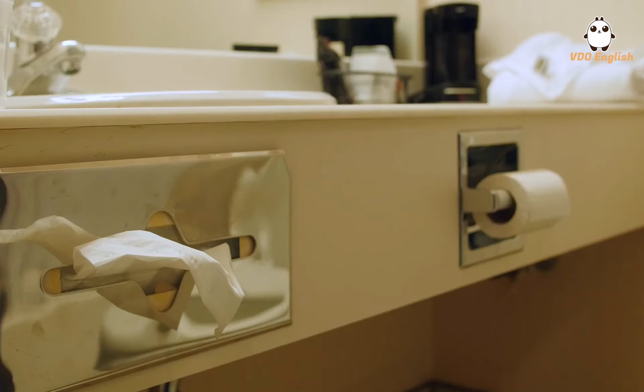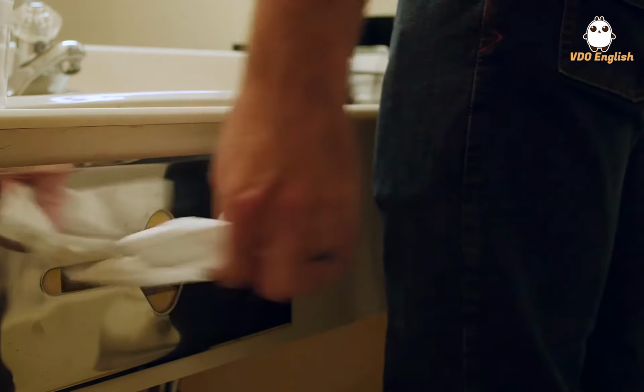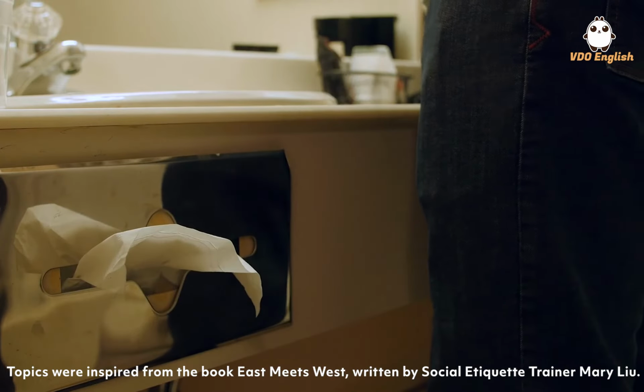Now you know, a piece of clean tissue does not just help with cleaning things. It could also be a way to show your manners. That's another trick up your sleeve, everyone.